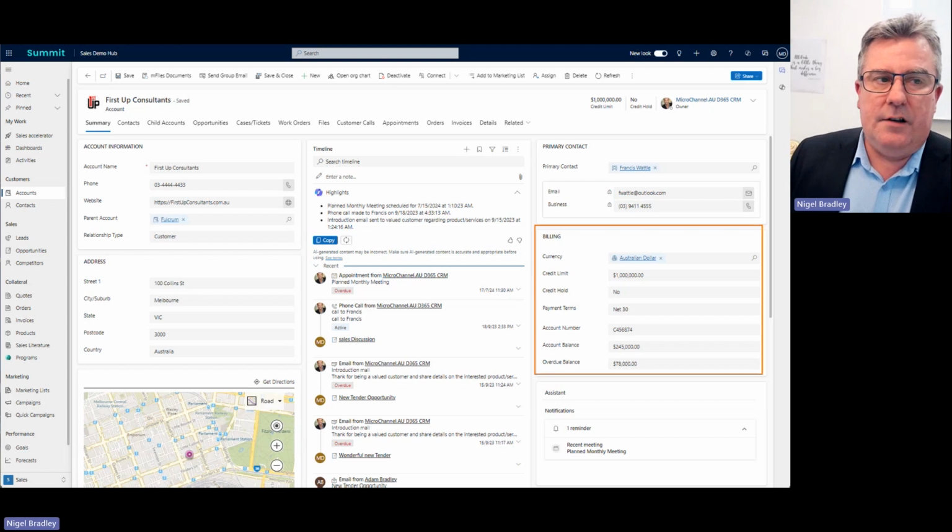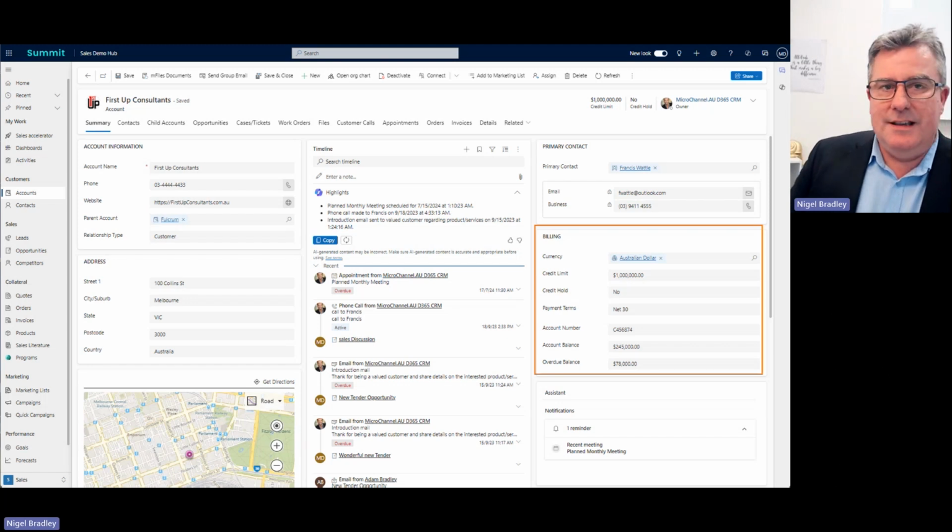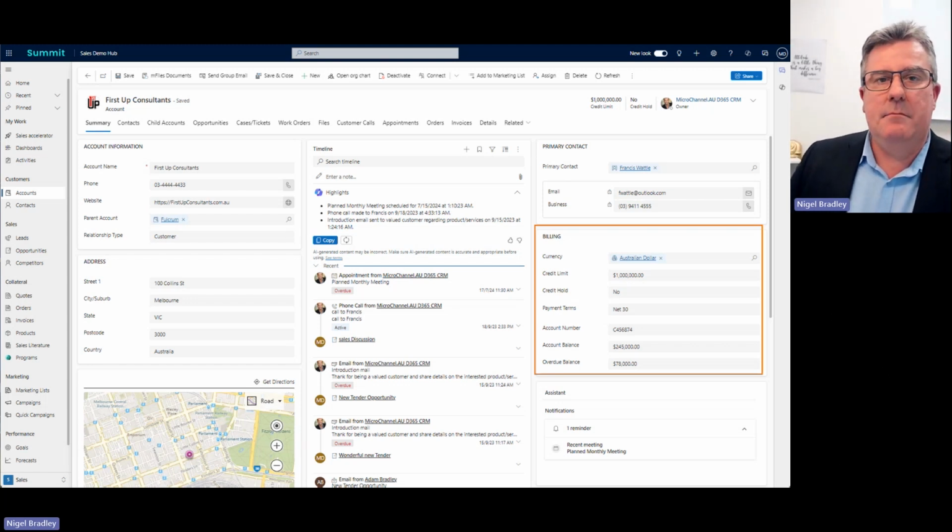On the right-hand side, I've put a billing screen over here. This is now connected to my ERP, my finance system. So I can now start to see what currency we are billing them in.